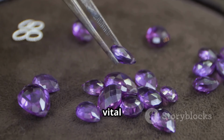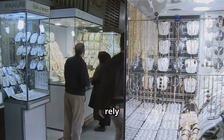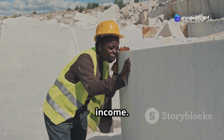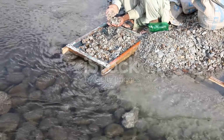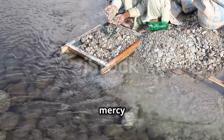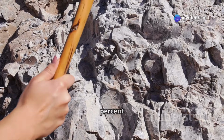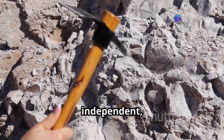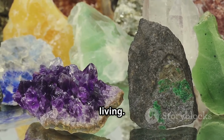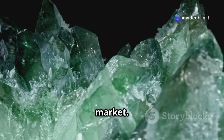Treated gemstones have become a vital part of the jewelry trade, benefiting both consumers and miners. Consumers rely on them to meet the increased demand, while miners depend on them to maintain a steady income. Without the ability to sell treatable stones, miners would be at the mercy of luck, hoping to find gem-grade stones daily. It is estimated that 80% of the world's gemstones are mined by independent artisanal miners, and it is crucial that they can earn a decent living. Without their hard work, these beautiful natural treasures would not reach the market.